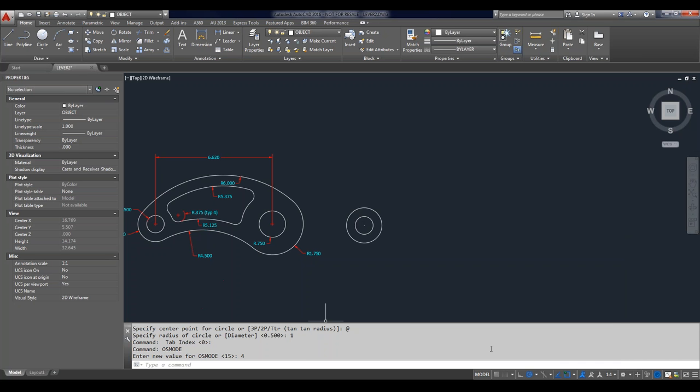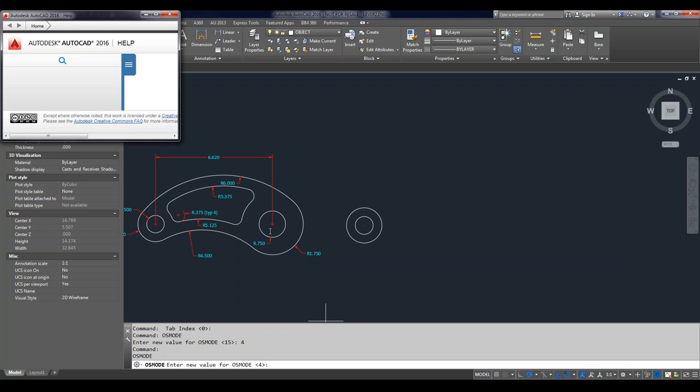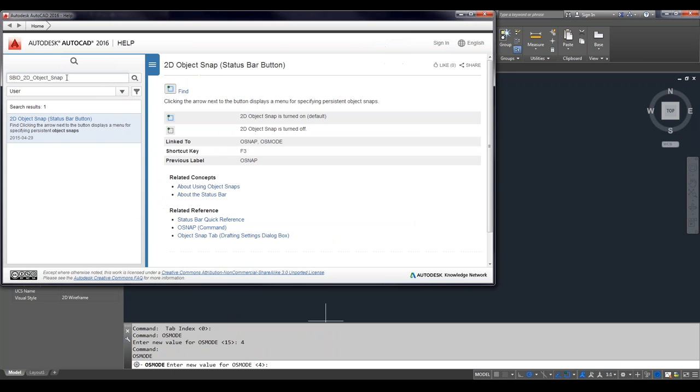So how do we find out more about this? Because we want to know, right? I do. F1 will take you to the AutoCAD help. And I'm going to go ahead and type osmode. Oops, got to spell it right though.